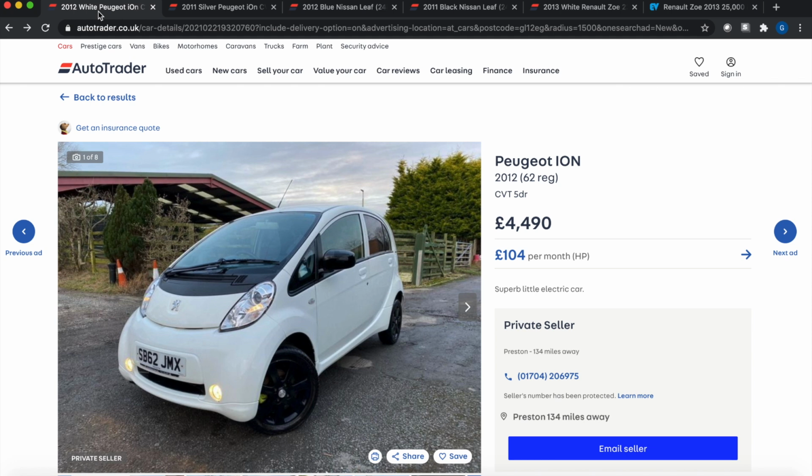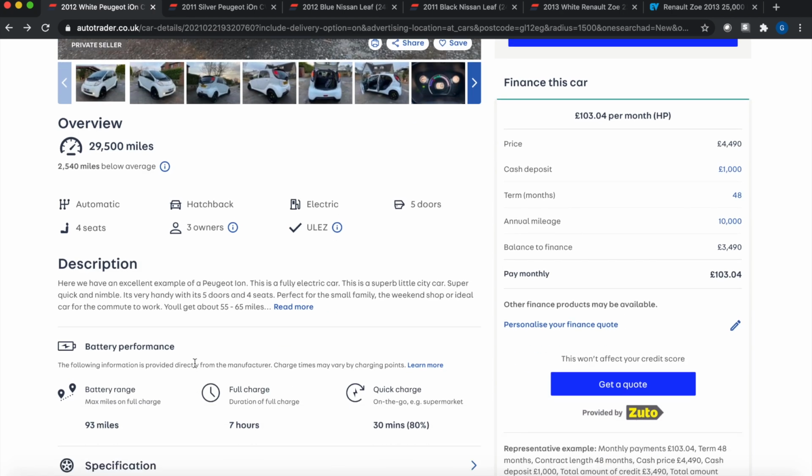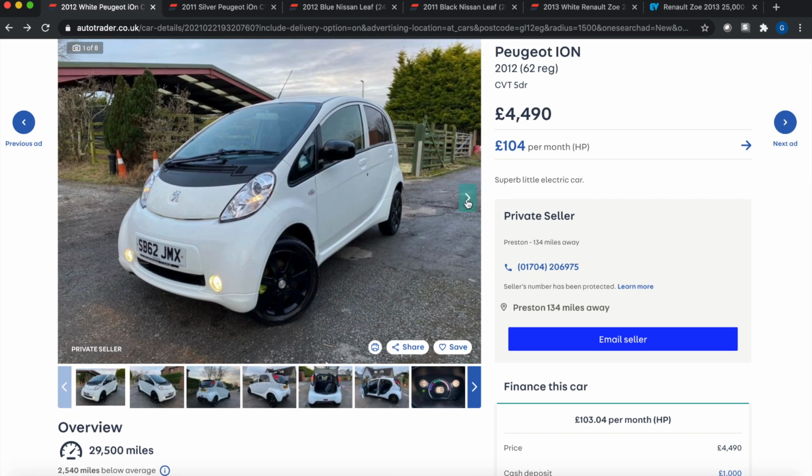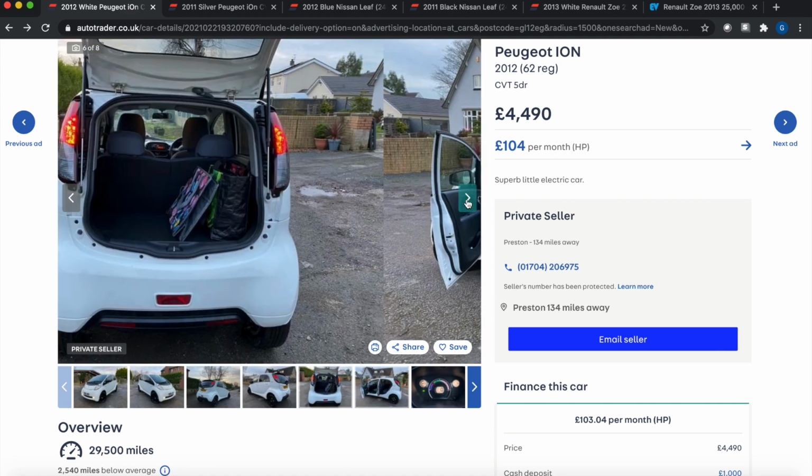Second one is probably a better bet, apart from maybe the black wheels. Not so keen on that, but 500 quid more, but it's only done 29,500 miles, so a bit lower mileage. White rather than silver, but again, still looks pretty tidy. I'm really not keen on the black wheels though.